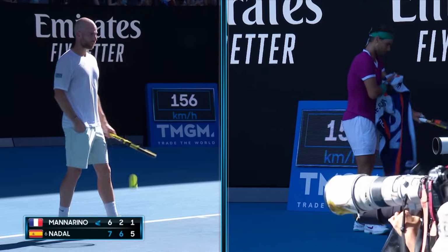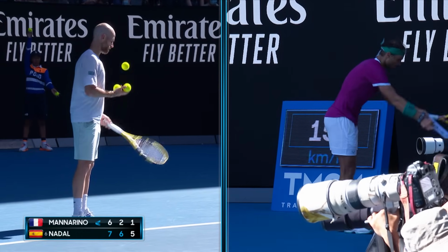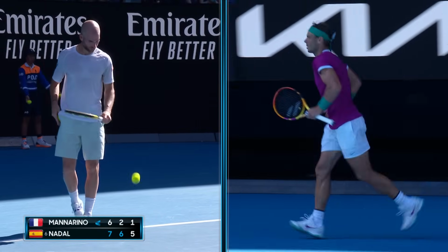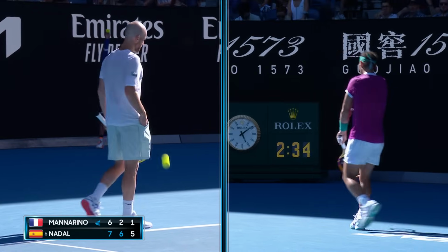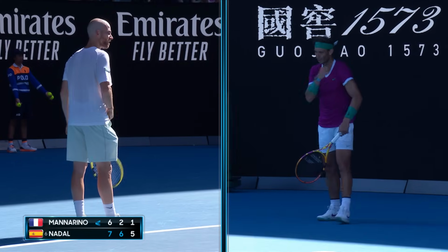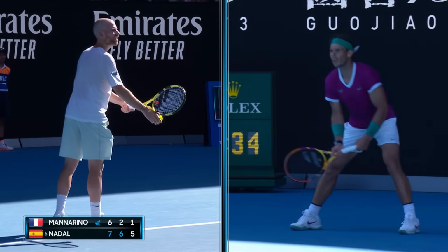Their styles may be as different as landing a plane is from performing a piece of classical music, but that doesn't mean that their differences have not been highly entertaining. The contrast of styles, the way they go about constructing points, it's been high-octane tennis and highly entertaining.